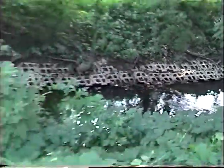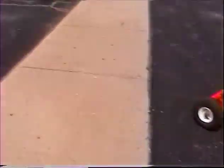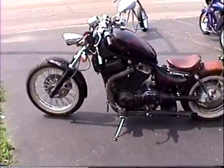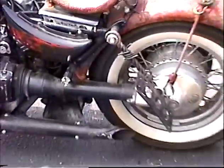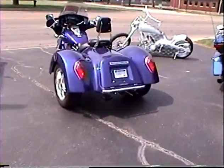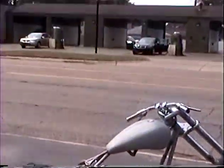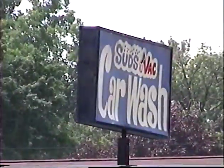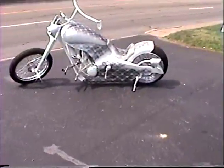I might get reprimanded. This is the Ecorse Creek, and this has wreaked havoc in the Dearborn Heights community for several years. When we have the great rains, the creek overfloods and becomes issues with a lot of people, certainly if they have a basement, but even if they don't. But here, different kind of options if you like bikes. And then across the way, Suds and Back Car Wash.